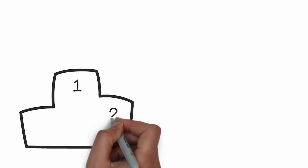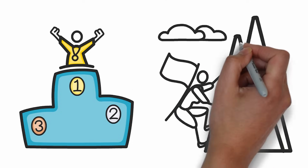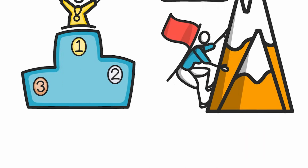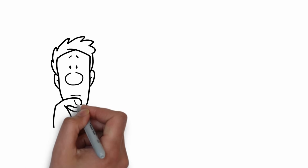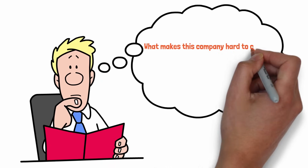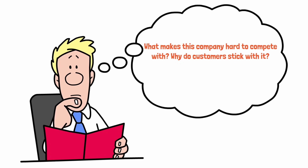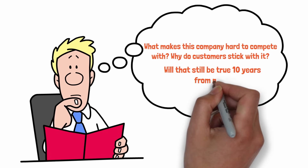Plenty of companies do well for a few years, but without a moat, competitors will copy them, undercut prices, and steal market share. Buffett avoids those. So when you're analyzing a stock, ask yourself these 3 questions. What makes this company hard to compete with? Why do customers stick with it? And most importantly, will that still be true 10 years from now?